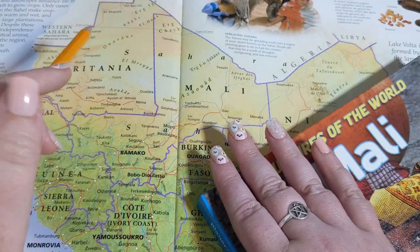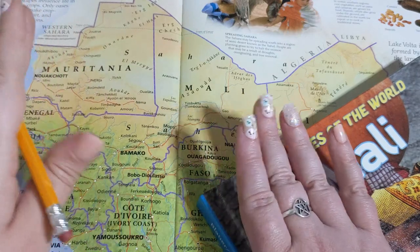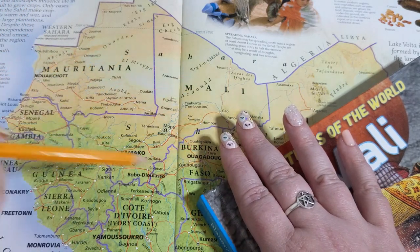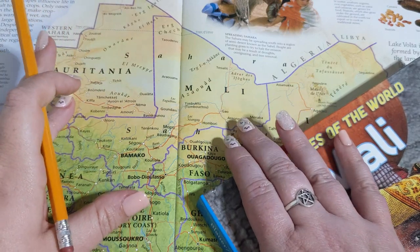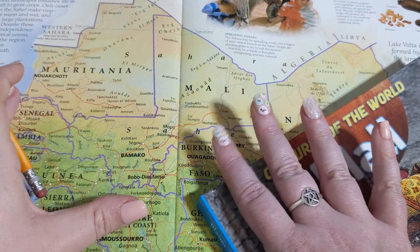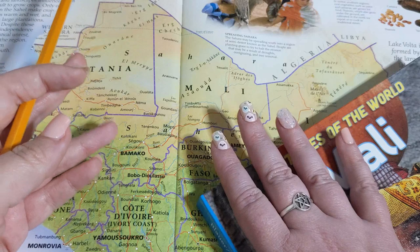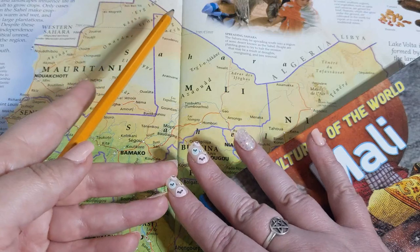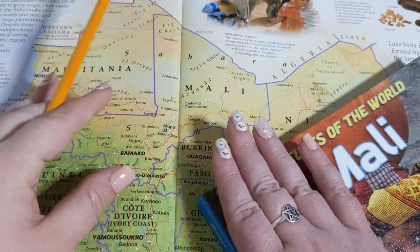Meanwhile, up in Europe, the scramble for Africa occurred in the 1880s, and various European powers divided up Africa among themselves, and this area fell under France's jurisdiction. In 1905, it became part of French Sudan, which consisted of not just Mali, but a lot of the surrounding territory here. And there was an attempt by the French to try to make it more French here, which failed. So they tried to incorporate French aspects into Malian culture, which worked a little better. It's still around today. They still speak French in Mali.